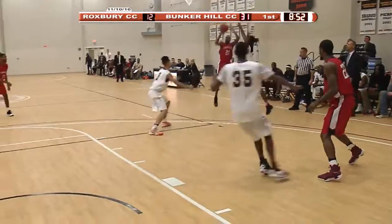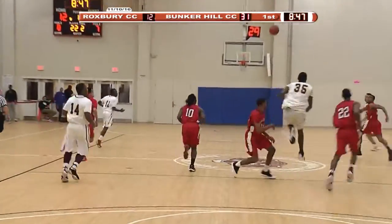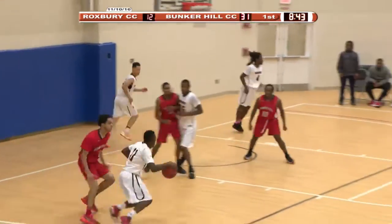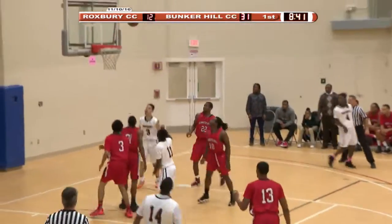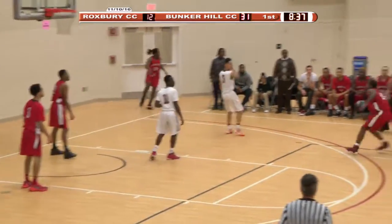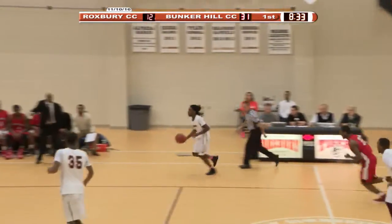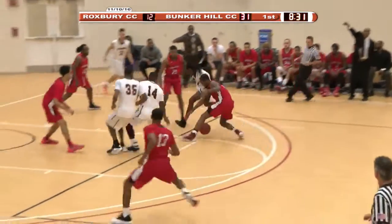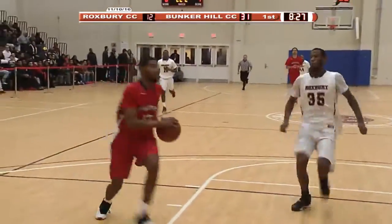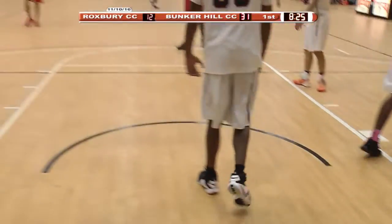Good patience by Bunker Hill. Trueheart, deep three. Rattles in and out. Barry now with it, trying to get it up to Ortiz. Nice save. Cherry on the drive, short with the runner. And Wilson almost was able to pick that up for a fast break. He does this time. Up to Sweets, and Barry's whistle for the foul.